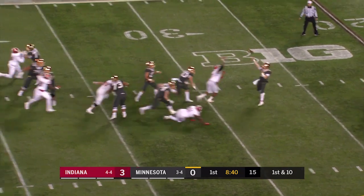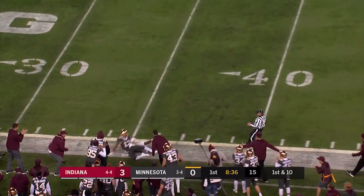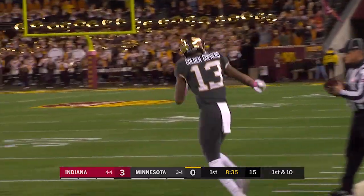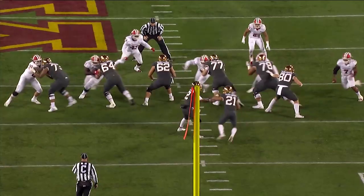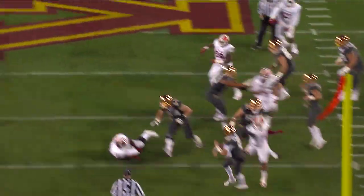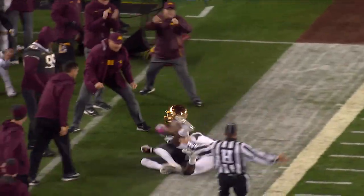How about this? Flea flicker on the second play of the game, and it's complete. Rashod Bateman, the true freshman, comes up with it. Gain of 25. Really good timing on the play as well. These things are as much about timing than anything else. And Rashod Bateman does a great job of running away from the defender and going up and getting the football. That ball's thrown behind him a little bit.